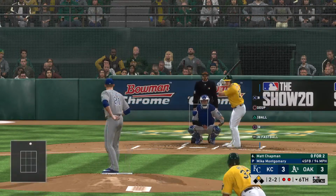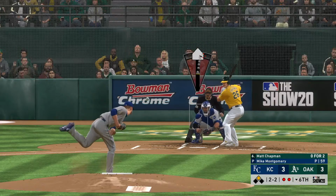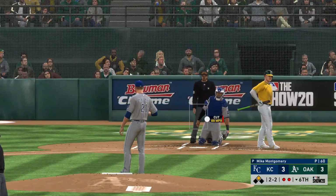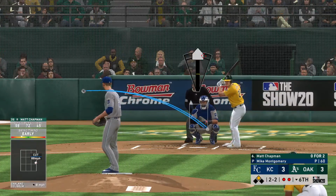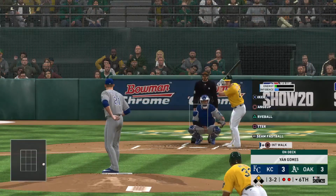To 2 balls and 2 strikes now. That's a good take on a fastball out of the zone. Hey, I get it. He's looking for a ball to drive, but that ball was a little bit too far up in the zone. That's one you normally pop right up. He's set. The 2-2. And a full count as that misses.